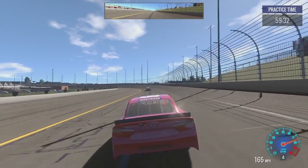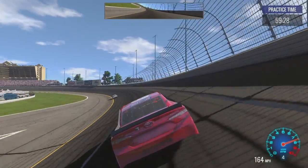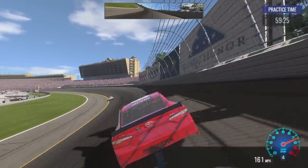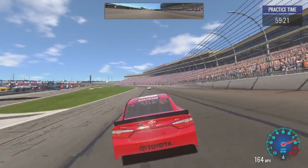If you watch as I go into 3 here, I think I'm lifting here, but no, see, no lift, no brake. It just slows your car down and you get what you get.